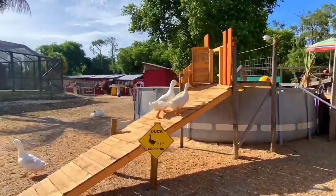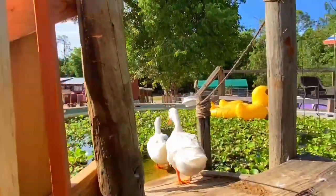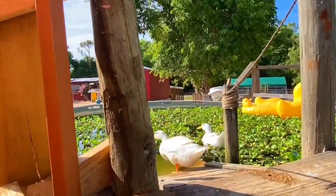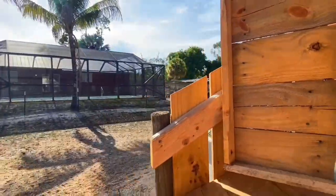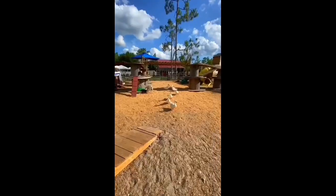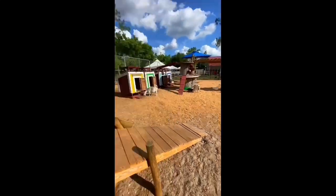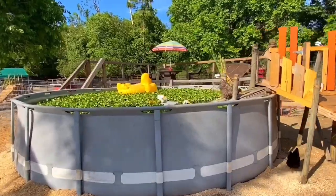So this is the pool for our female ducks. We have 3 duck pools and an actual natural lake as well for the ducks. But so this is for the female ducks. We keep a door on the front of the ramp so that when we leave, we can close the pool off, which the ducks don't really love, but it keeps them nice and safe while we're gone.